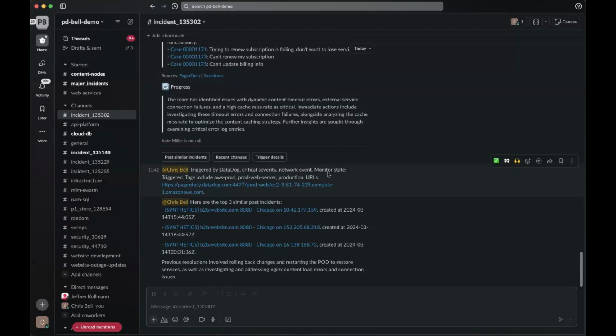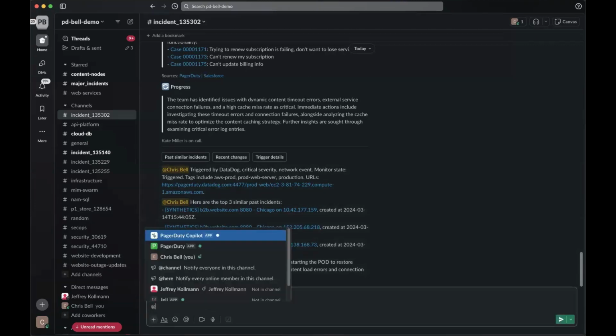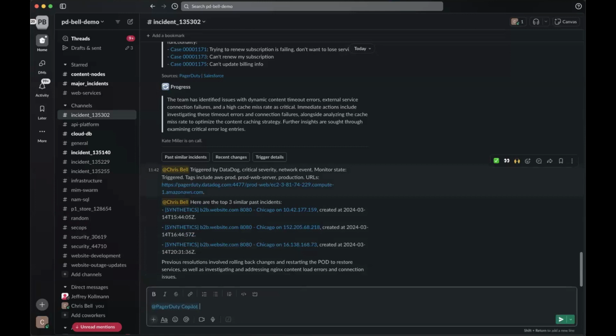Let's take a look at past similar incidents and see how that might help with this incident. Well, as we see here, there were 3 incidents in the past similar to this, and previously rolling back those changes and restarting the pod seemed to restore services. We may need to dig a little bit deeper into the Nginx content load, but it provides a very clear path to helping resolve the incident.